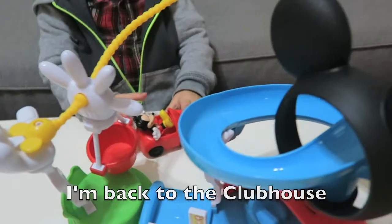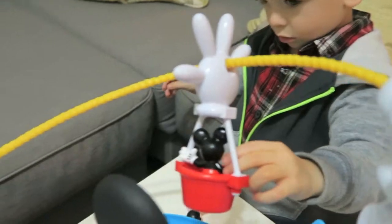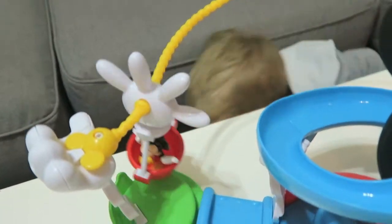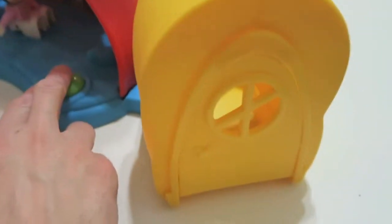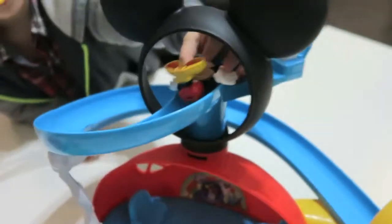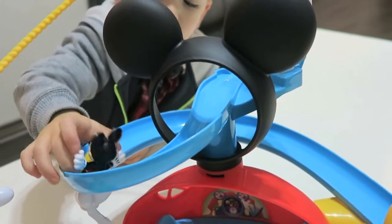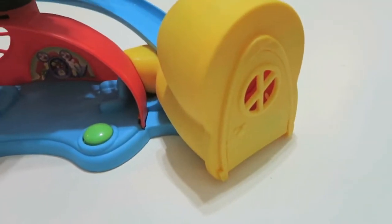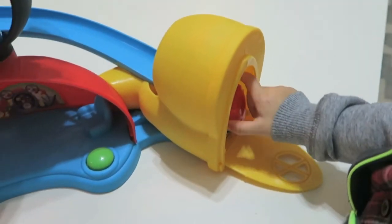Mickey Mouse. I'm back to Clubhouse. I'm full of a zipper. Oh, he stayed in that time. Press the green button and voila. Uh-oh, he got stuck. Then press the green button. There he is.